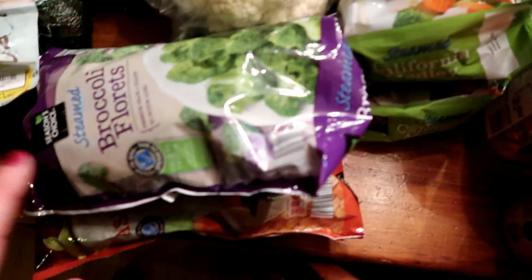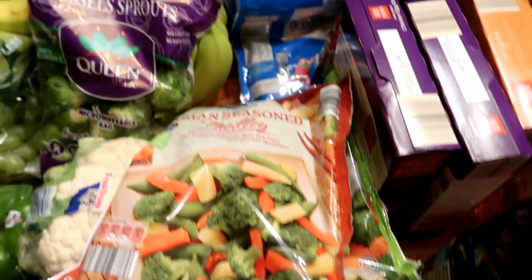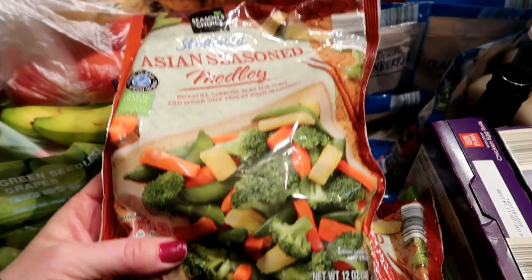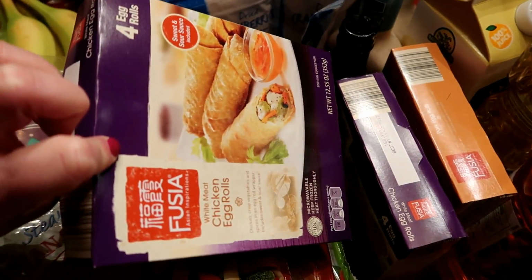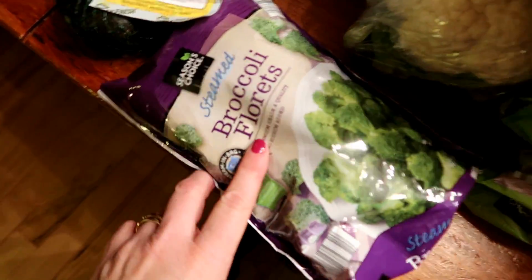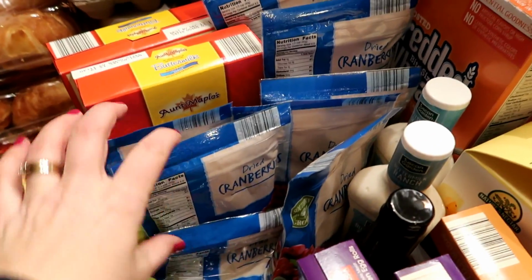And then I also picked up a bunch of these vegetables that you can steam right in the bag. I've never tried these. These are from Aldi, the steamed Asian seasoned medley. And these are going to be going with that chicken, and then also with 3 boxes of egg rolls when we are up north at the cabin. That'll make a fun meal. Then I also picked up some broccoli florets and some California medley frozen vegetables just to have as simple sides with like our roasts and steaks that we're going to be having this month.